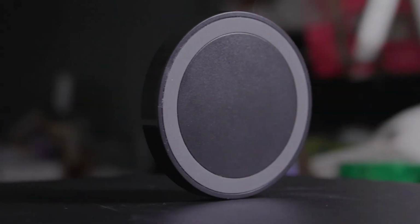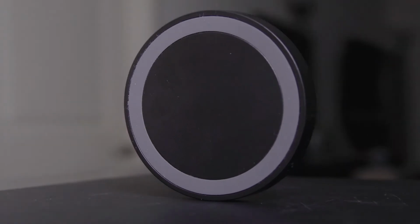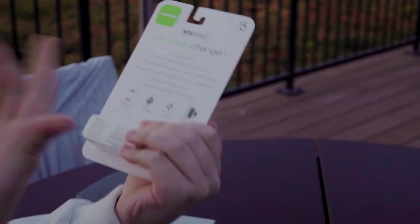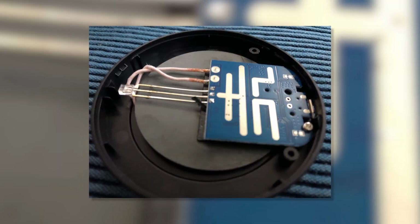A $5 Qi wireless charging puck? Say it isn't so, but it is so. So we bought 2 of these things in case they really overperformed their $5 price point. The first one didn't work out of the box, which honestly wasn't that big of a surprise, but what was a surprise was the 2-minute fix that essentially required me to reseat the electronics and snap it back together. Second unit worked fine from the get-go.